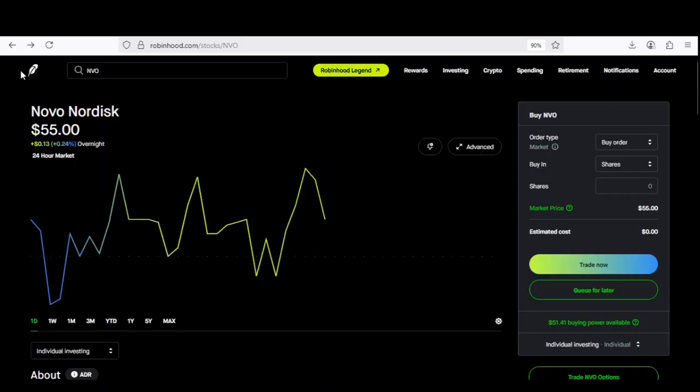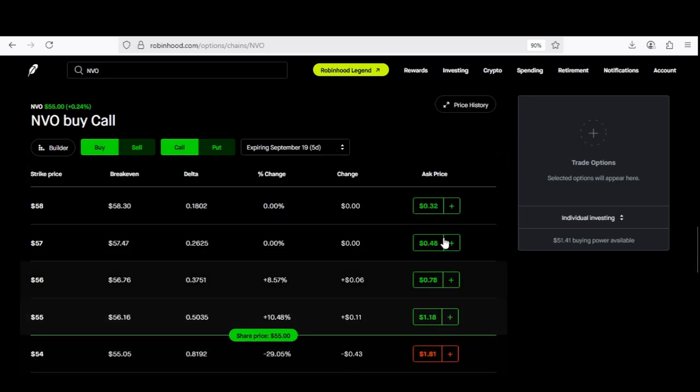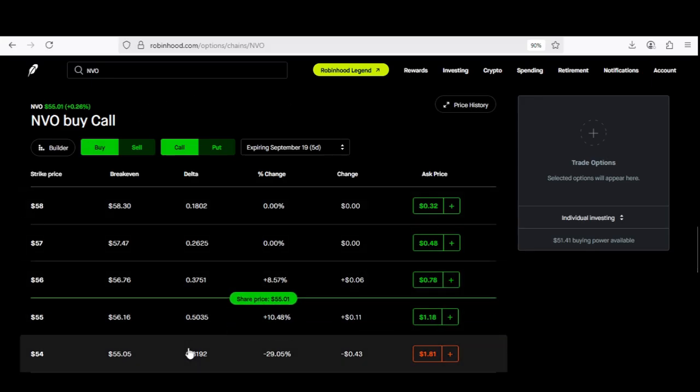Now, how am I going to use this undervalued stock in order to grow my small account portfolio? Well, for that, let's go to trade Novo down to the bottom in order for us to open up the options chain. This area down here in its entirety is what's known as the option chain, and this has enough information in order for us to make a very informed decision.